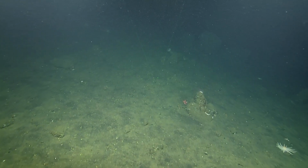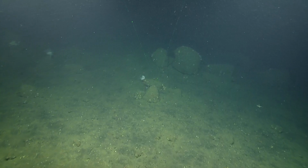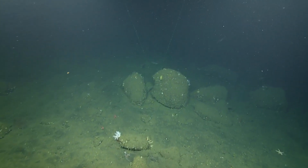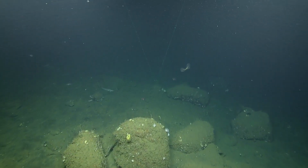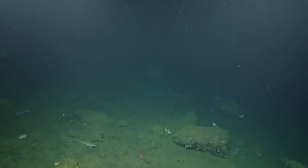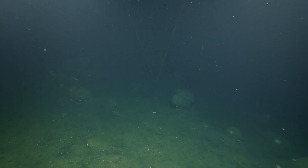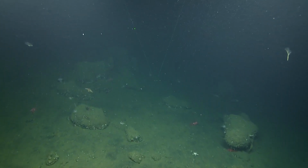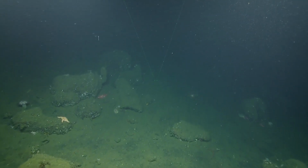So we call this a mixed substrate kind of habitat? It's turning into a mixed substrate, yes. Some rocks. There's some boulders. And what makes a boulder a boulder? It's based on the size. We have criteria and size them using the paired lasers you see in the center of the screen.